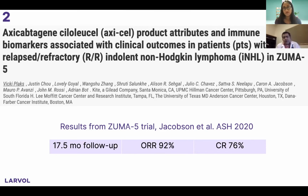They looked at all these factors and correlated them with the efficacy as well as the toxicity. As we all know, the two main toxicities associated with CAR T, including this axi-cell construct, are CRS and neurotoxicity. So there is a lot of interest in understanding or predicting, with biomarkers, the severity and grades of neurotoxicity before or right after treatment, to select patients who are at high risk of this toxicity.